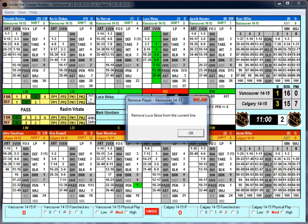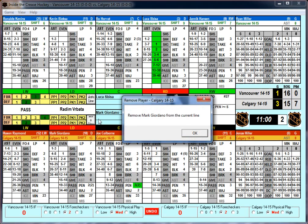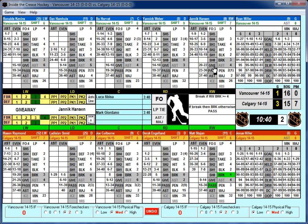So now it's a good time to... Okay, all right. Auto line there. So we'll go to 3 defense and 3 defense. There we go. And no penalty. 27. And 20. Giveaway by Matt Stajan. Comes in a goal.